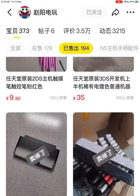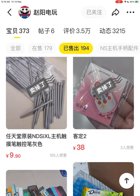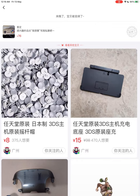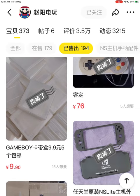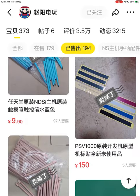Here's where the fun part begins. So, whoops. DSi XL styluses. What? Why is there a Sony Play? I can't. Okay, I feel like that's a placeholder thing because there's only one of those, right? And it's set at 78. Okay, that's probably a placeholder thing.